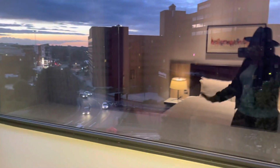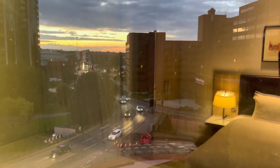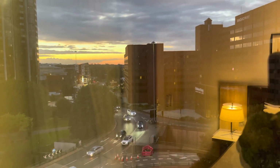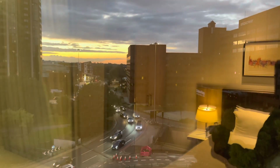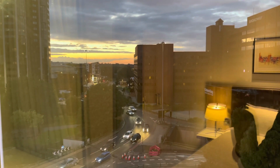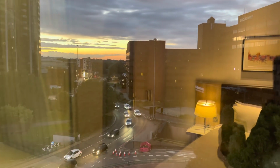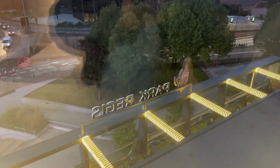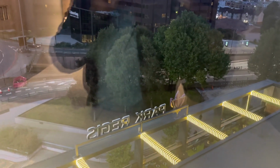Walking straight from the TV, you've got the bathroom, but before then on your right-hand side you have a very good light view. You can see that's Five Ways, guys. Five Ways has one of the biggest roundabouts. And there you can see the hotel sign, Park Regis. Obviously you can't read it from here, you're reading it backwards. The lobby and everything is so beautiful, guys.